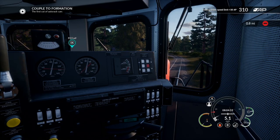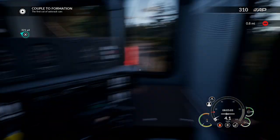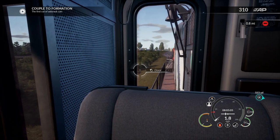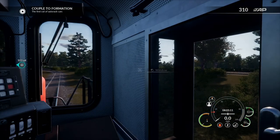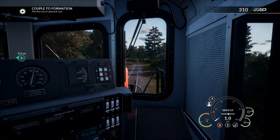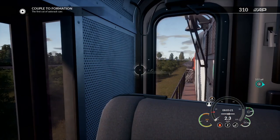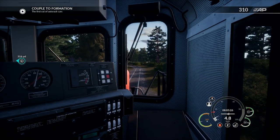Whoops. Oh, no. I think we started rolling. Oh, I'm going to lose my ability to run these things. I'm going to get in so much trouble. I guess let's try and go again. My bad. All right, note to self. Do not stop on a hill and then not set the brakes. You will roll backwards.